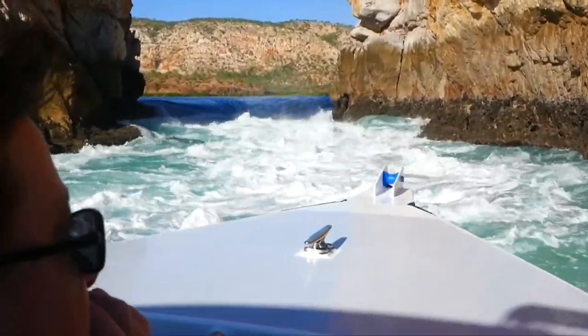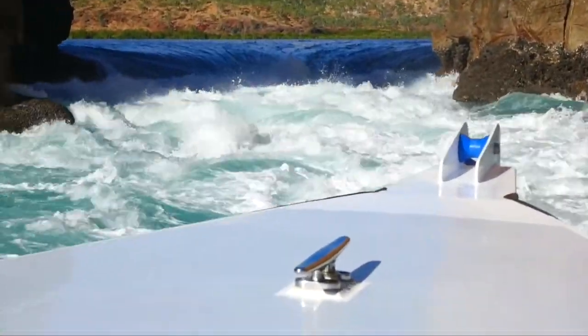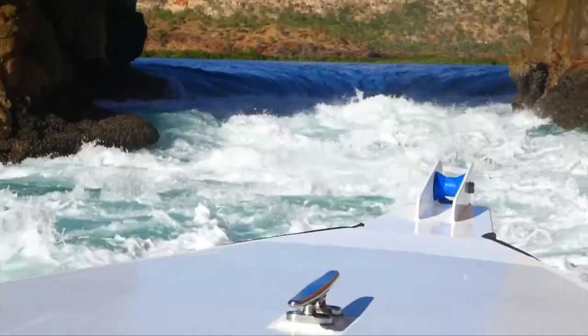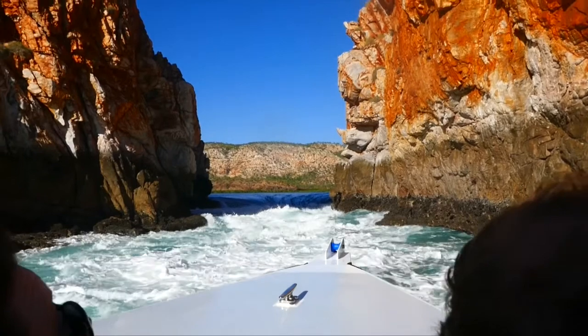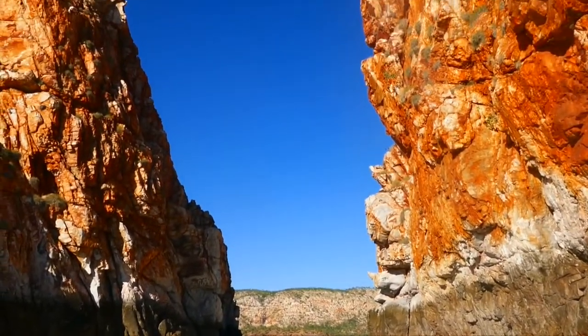With the falls flowing so fast, as you can see, it was quite a spectacle. I guess if they were a bit lower for us to drive through, we wouldn't have the same spectacle. So six of one, half a dozen of the other.